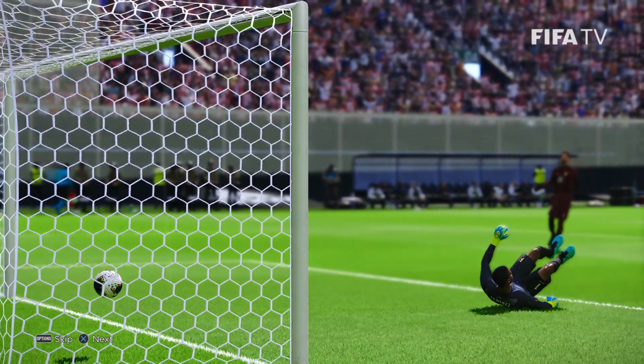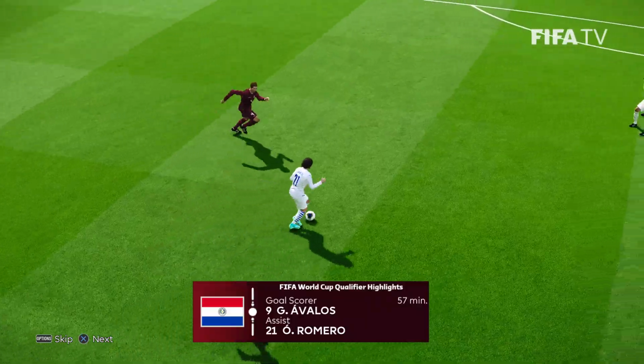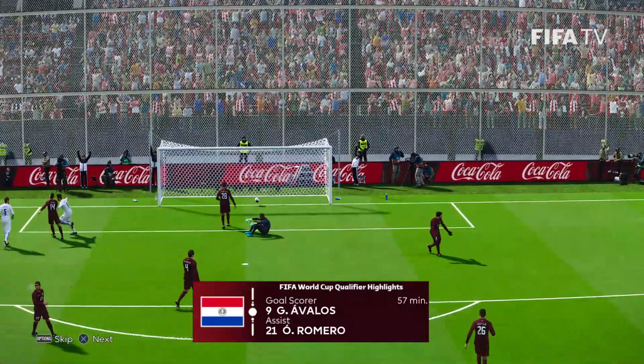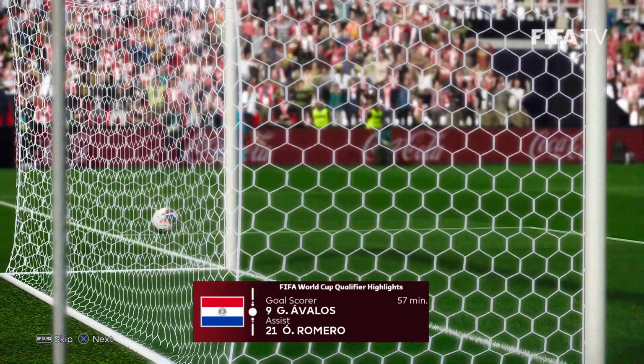Just minutes before halftime. And then here's our third and final goal. Romero again with the assist to Avalos. Gets the brace. I expect he'll be the man of the match when we take a look at that at the end.